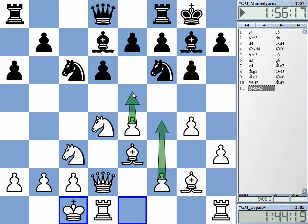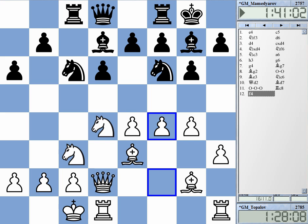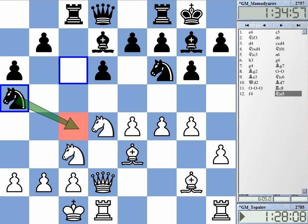One drawback is, compared to the normal Dragon, and this is essentially a Dragon now, Black's formation is a typical Dragon formation, that the square c4 is not controlled. We see that after Rc8, f4, Na5, Black is aiming to go to the square. This is a big difference to the regular Dragon, where White has the bishop on f1 still, or on b3. There a knight on c4 can always just be taken by this piece, which is not possible here.